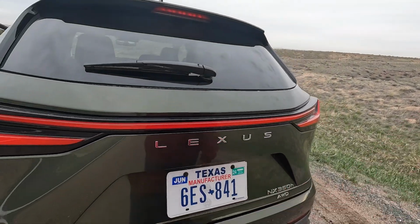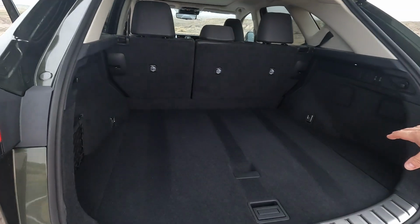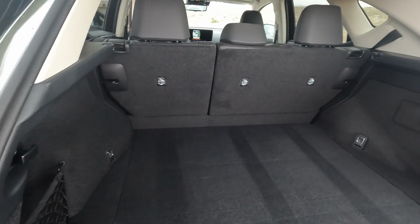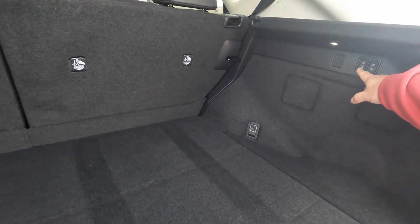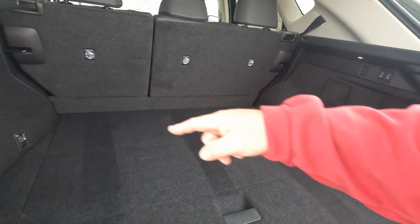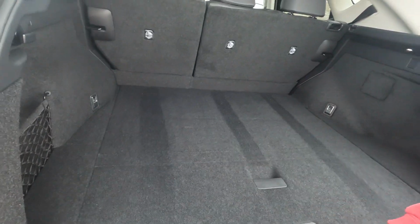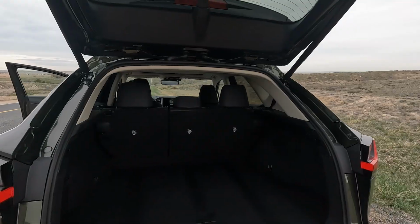So we'll come back here to the rear storage. Don't really have anything back here. It will fit a set of golf clubs. I have done that across, and you can put some roller bags in. You have a little hook up here. You can protect your cargo covered up. Some controls for those seats to fold those down, and some tie-down hooks. Then here, some more storage. There you go. That is the interior of the Lexus NX 350h.